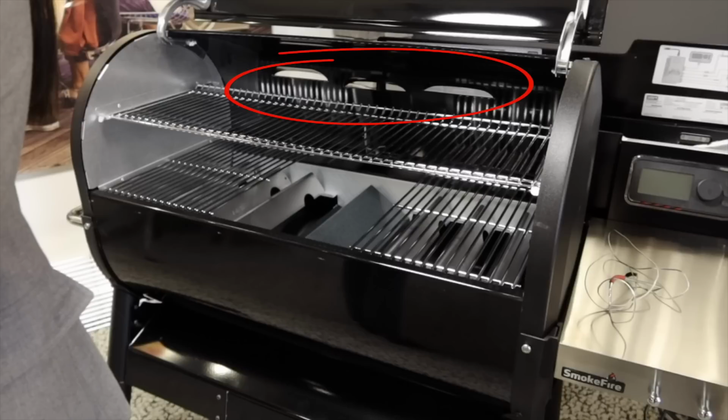The other thing they did was, instead of using the typical smokestack, Weber did some research and realized it's just not needed, because a smokestack allows the smoke to exit the cooker too fast and it affects the way the cooker drafts. So a lot of pellet cookers don't cook evenly because they have a smokestack. So they took that out, and you can look at the venting design.